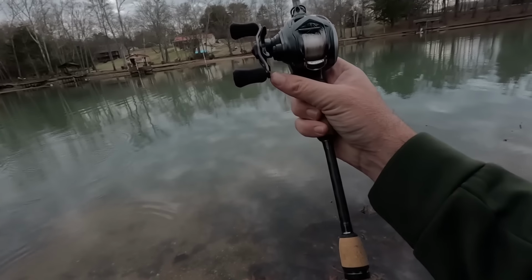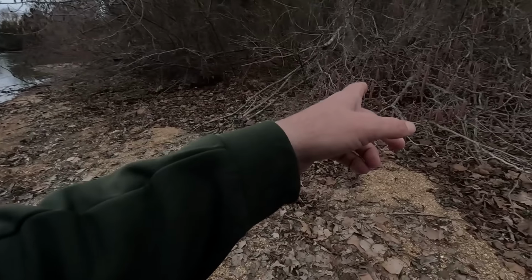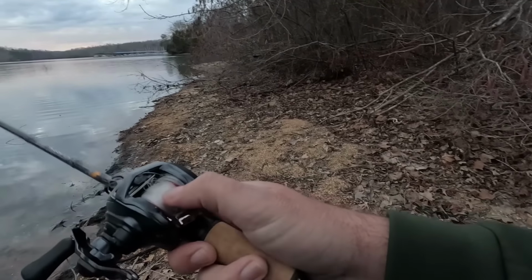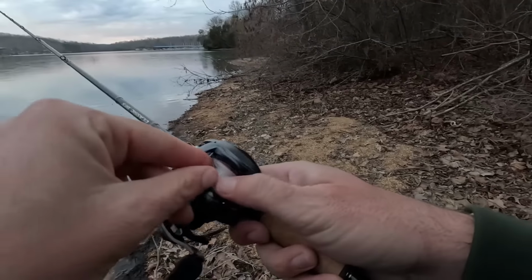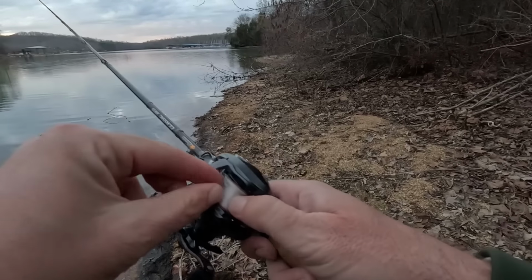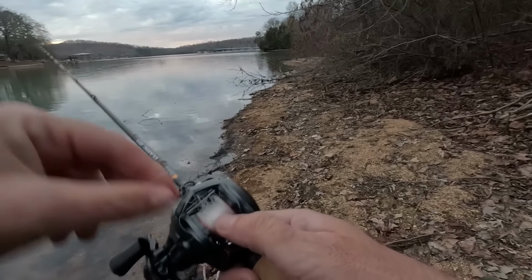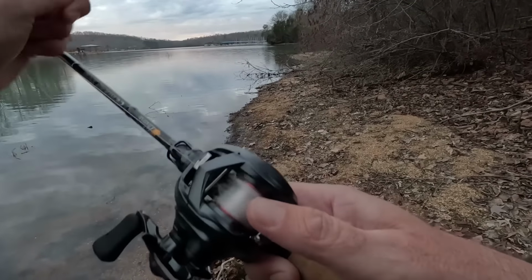Oh! Didn't mean to do that. I leaned back, got that tree behind me. Man, that is one of the downsides that I don't deal with on a spinning setup. Oh man, this may be bad. Maybe so bad the video's over bad. Oh, I didn't mean to yell. There's probably people sitting on their porches over there relaxing. Beautiful evening here, and I'm over here yelling over my fishing rod. Dude, I got a mess.